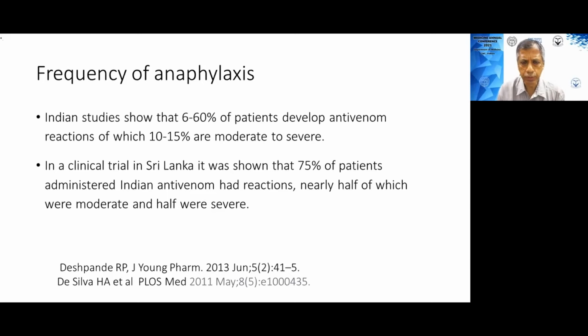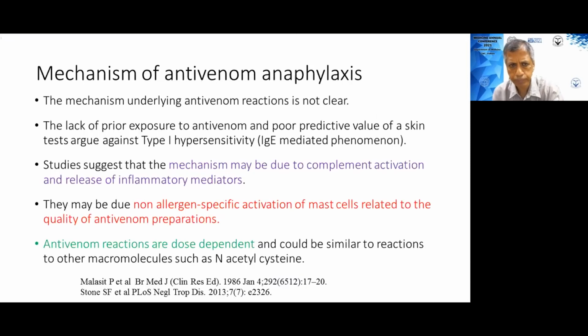Indian studies show that 6 to 60% of patients developed antivenom reactions, of which 10 to 15% are moderate to severe. In a clinical trial in Sri Lanka, it was shown that 75% of patients administered Indian antivenom had reactions, nearly half of which were moderate and half were severe. The mechanism underlying antivenom reactions is not clear.